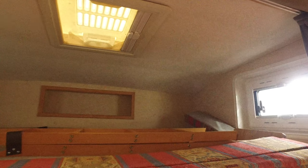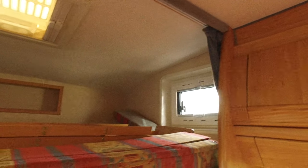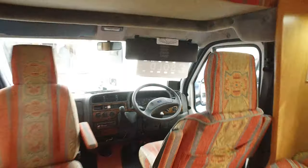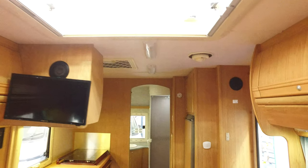The bed above the cab, half of this folds away so that you can utilize the headroom when you're not using it. This bit just goes up and out of the way, that's all. But you can use that for storage if nobody else is sleeping on there, of course. It's got a 12 volt television that comes with it. It's got additional speakers in the back, which will be wired up to the stereo in the front. So that's quite nice. And then a good size galley.